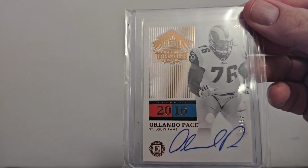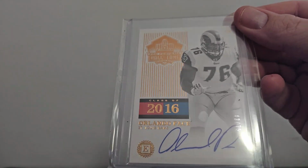But this is a pretty nice set, too, from, is this encased as well? Yeah, this is also 2020 encased, 43 out of 75. The Hall of Fame stuff from Orlando Pace, class of 2016. Got that for a fair price.